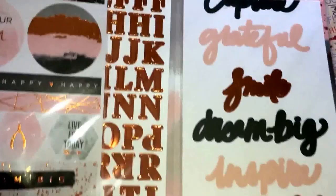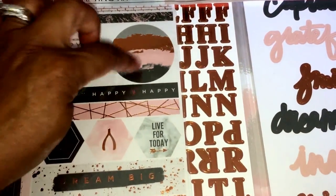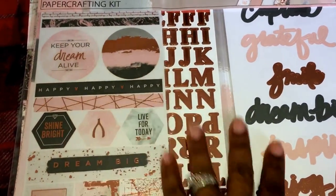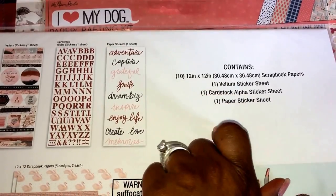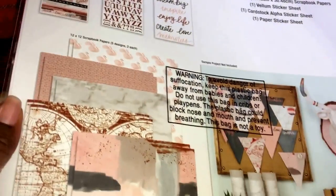So this one has a lot of alphas. These are pretty stickers. You could definitely use those for layering. I wouldn't just put that down on my paper by itself. You could layer some words on top of it and things of that nature. So this one, you get 10 papers, one vellum, a vellum sticker sheet, a cardstock sticker sheet, and a paper sticker sheet. That's pretty cool.